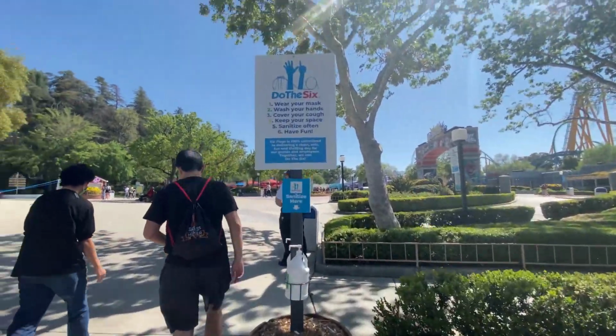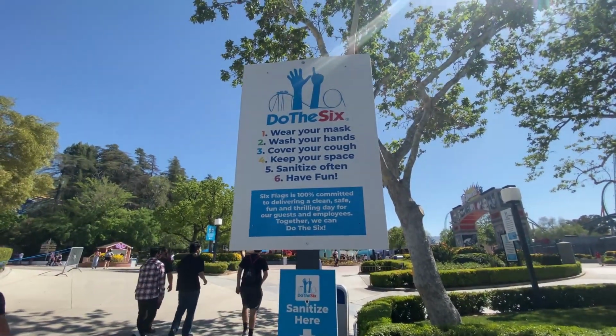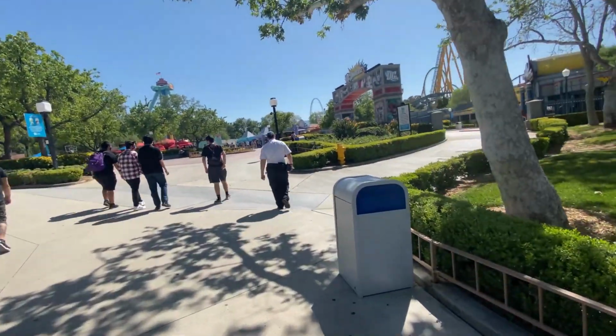Here are the six rules that Six Flags keeps advertising around their park. One, wear your mask. Two, wash your hands. Three, cover your cough. Four, keep your space. Five, sanitize often. And six, have fun. You're going to be hearing it a lot around the park.